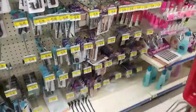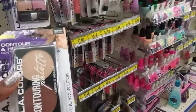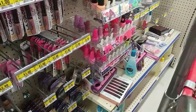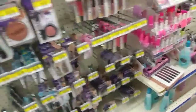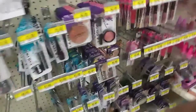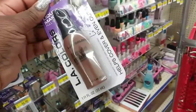But I think I should try to find some concealer, but I don't know what concealer to get. I think this is highlighter too, but this looks like a highlighter that you can use as concealer. But the only concealer that they have is not. This is not my color. Oh, this might be it. This is it. That's it.